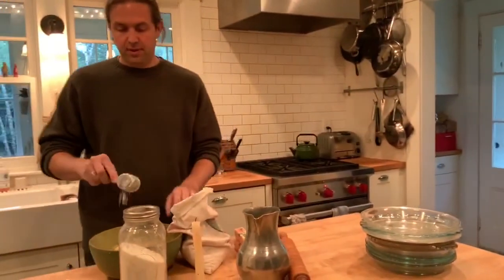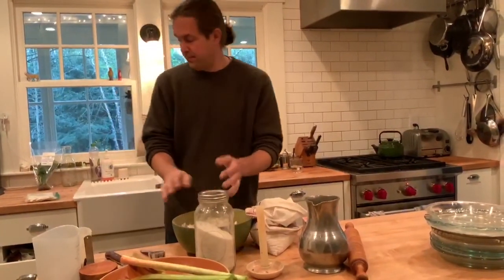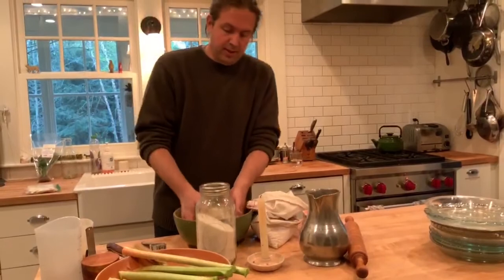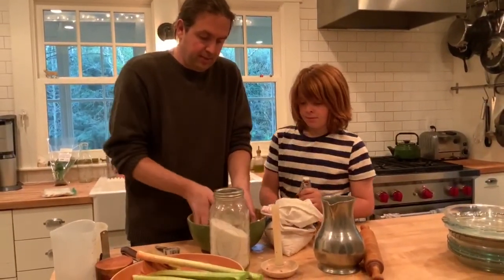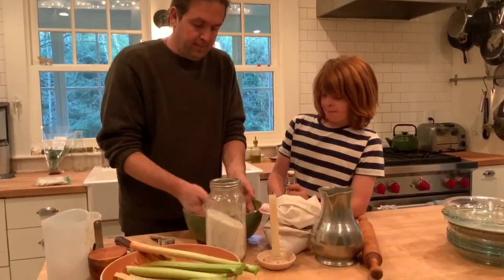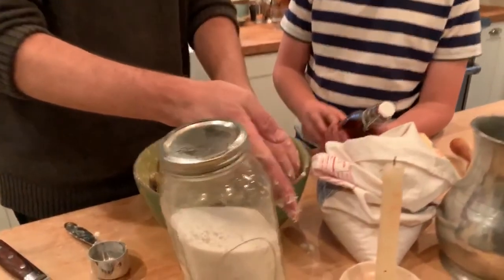Alright. And for the flour, I'm using a measuring cup this time. That's 1/4 cup of flour. So the flour is something you'll see is a really common technique when you're making pies with fruit or berries. And what we do is just add it like that, right on top of the fruit or berries.